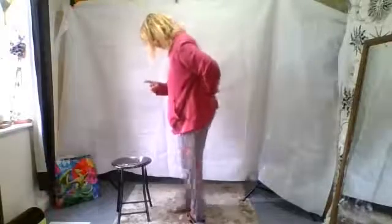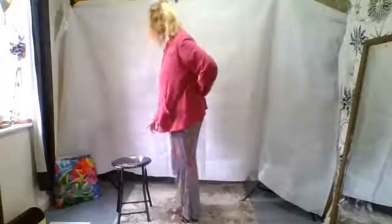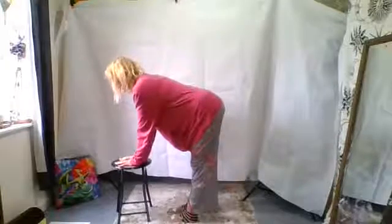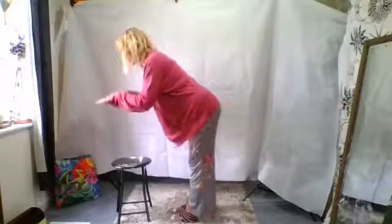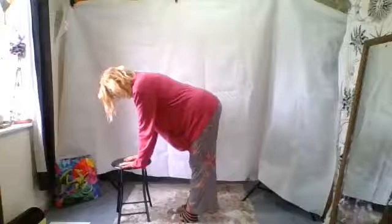What I should have said is you want to stand about 4 inches away from your chair as you do this. Hinge from the hips. Come down, just rest your hands on the chair. Now, if you can't get down that low, you can rest on the desk or maybe the back of the chair, whichever is easier for you.